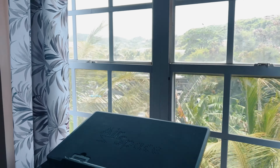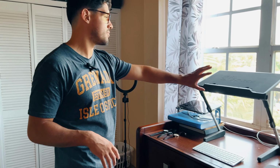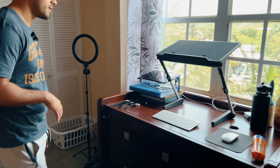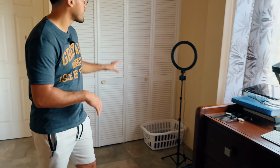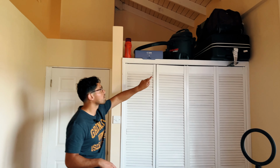Here we have a nice little setup for the dresser. Like I said, each unit is gonna have something a little different, but that's something that I use to hold my laptop and stuff like that. So pretty basic. Got storage for your clothes, shoes, all that stuff in here. More storage up top. Let's go check out the bathroom.